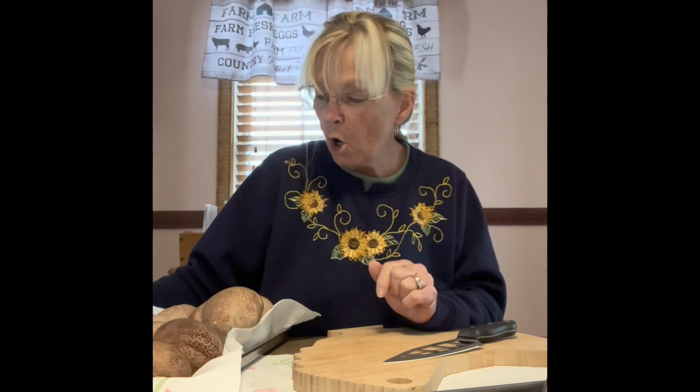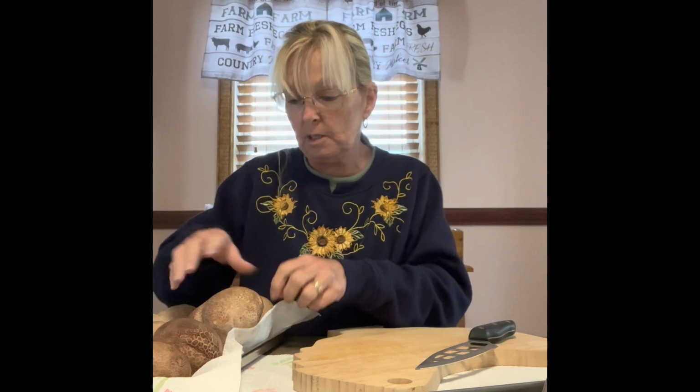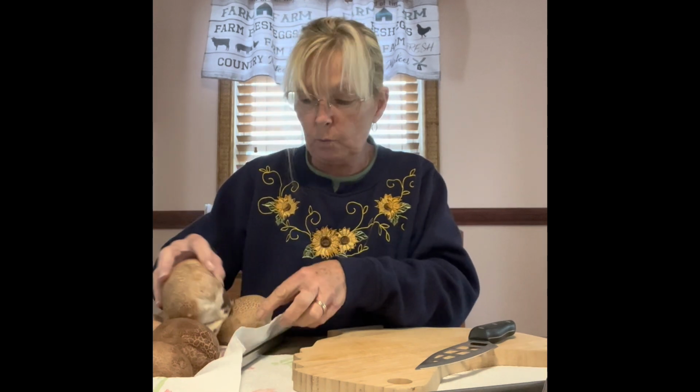I'm so excited to be blessed with mushrooms that just showed up in my yard that I did try. If you haven't seen that video of me going out there and getting one and cutting it and cooking it and eating it, you need to watch that video before this one. So, okay, we've got 8 beautiful mushrooms. I have no idea what this one weighs, but it's huge.